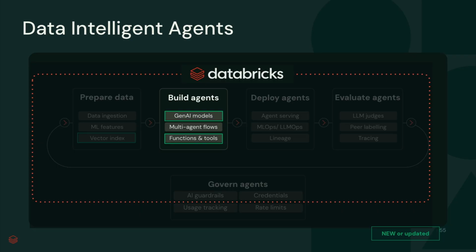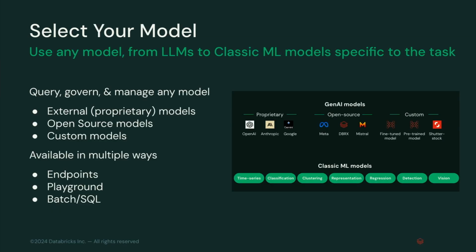Now, if we move from data into the building of the agents, into the meat of it, first of all, we are very opinionated about models, and we think you should use the model that performs best for your use case, not just the model that we have available. We have models that we host on your behalf, so open source models or Claude. And then we have models that you can bring in as API endpoints. Let's say you want to use OpenAI or Grok. You can bring that endpoint in, and we'll govern, monitor, and policy it just like we would if it was a model that you had built yourself.